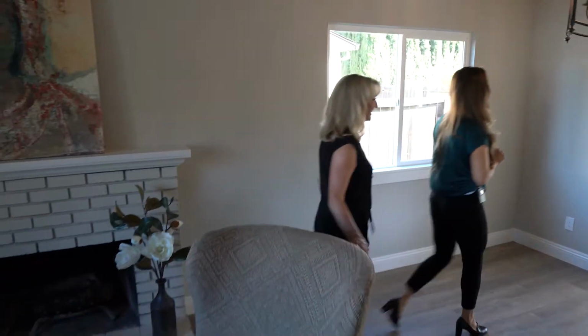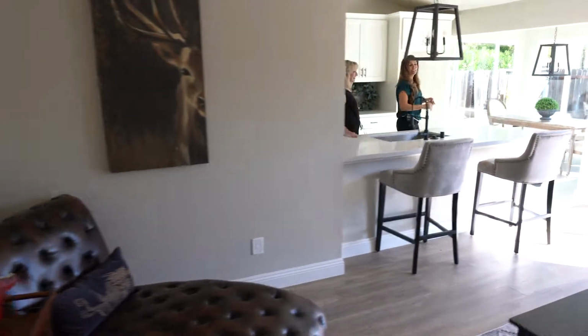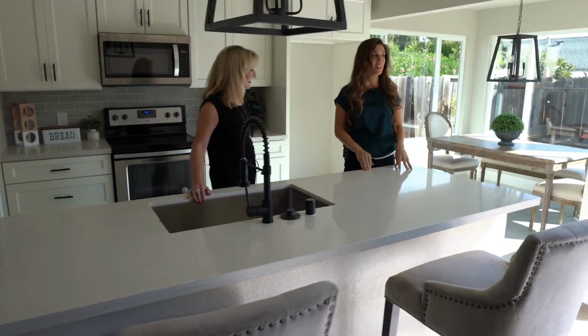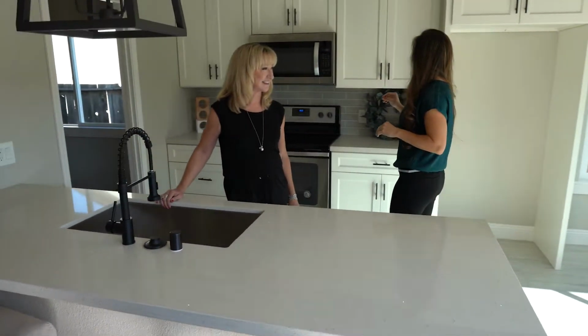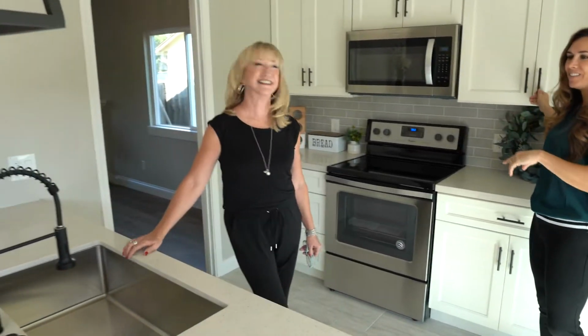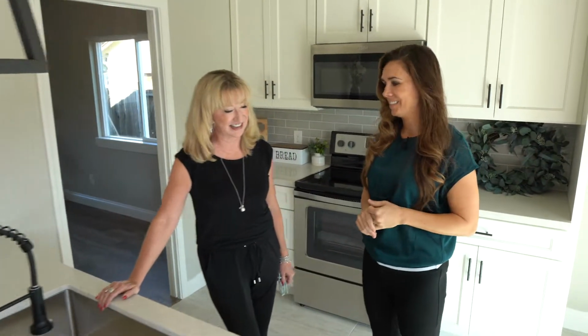So let's go check out the kitchen. Sounds good. All right. You really did an amazing job in this kitchen. The natural light is beautiful. I love the colors you chose. And the little iron features on the pendant light and on the hardware is just awesome. Thank you. I think it turned out beautiful.